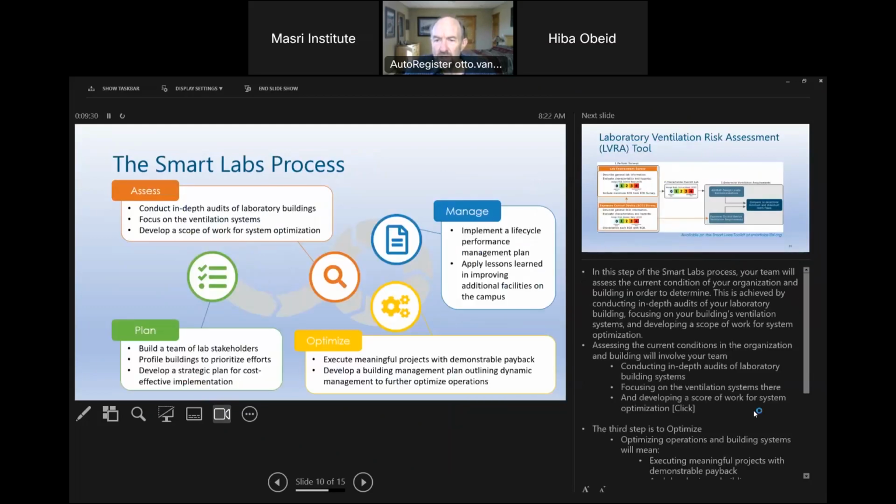So the Smart Labs process starts in the plan in the bottom left-hand portion of this slide, where you build a team of lab stakeholders, profile buildings to prioritize your efforts. Start with an easier building to get this process down, and then work towards your more difficult buildings. And then from that, develop a strategic plan for cost-effective implementation of the things you find from the assess phase. And in the assess phase, you conduct in-depth audits of the laboratory buildings, focusing on the ventilation systems. From that, you develop a scope of work for system optimization. And you do that now in the optimize phase. So this is a circular plan, and then assess, optimize, manage.